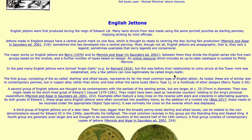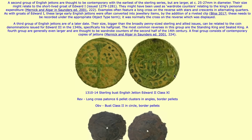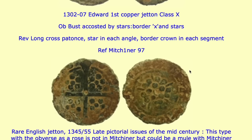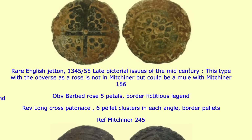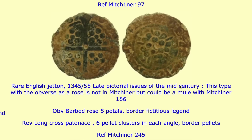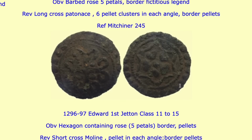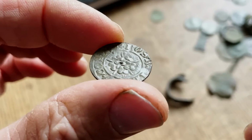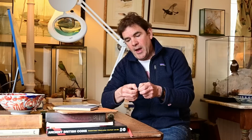Now, the Culture website, which I have mentioned quite a lot recently, and for good reason, because it's a brilliant reference guide, has a very similar one here, but it says rare English Jetton 1345 to 1355, late pictorial issues of the mid-century. This type with the obverse as a rose is not in Michener, who is one of the authorities on English Jettons apparently. But there is a very similar one here, even though it has pellets in the cross and not koala bears. But anyway, not only is it an English Jetton, but it is absolutely mint. It looks like it was dropped the day it was made, and I'm absolutely thrilled.